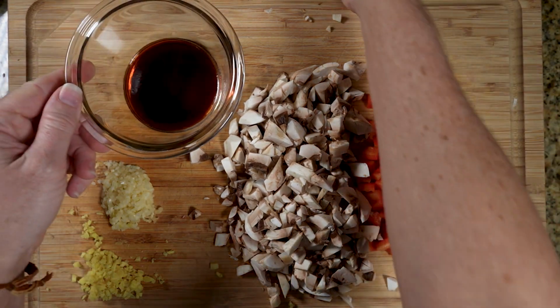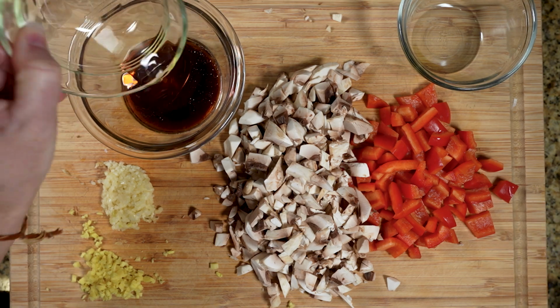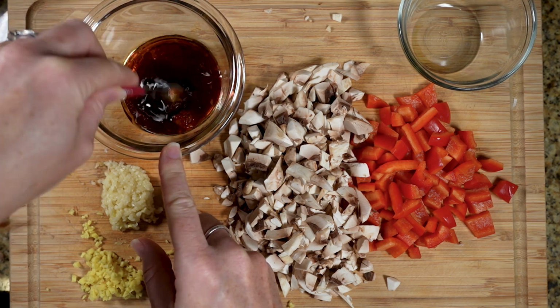Now we're gonna put all these yummy sauces together. Soy sauce and apple cider vinegar, sesame oil here, and then I'm gonna stir it up by adding spicy stuff. And I think the recipe calls for more than this.